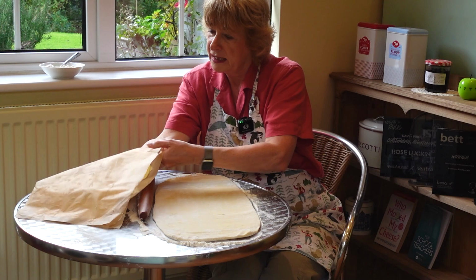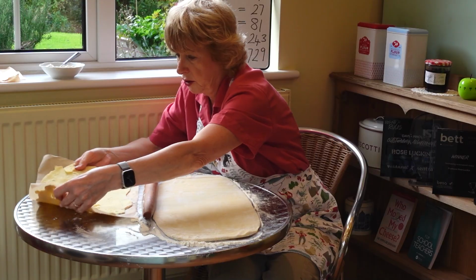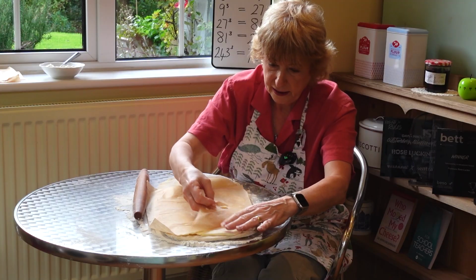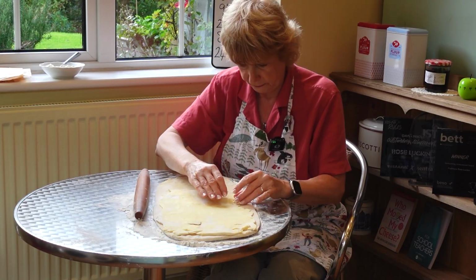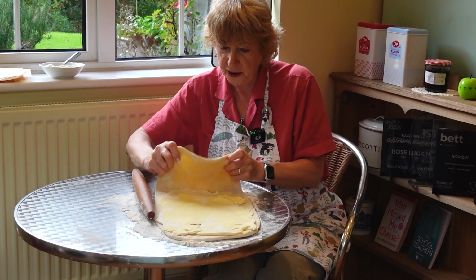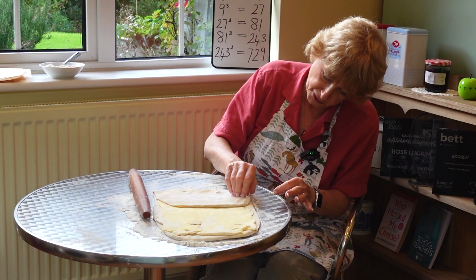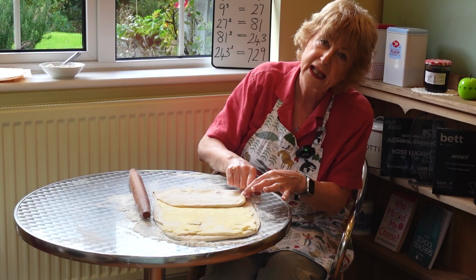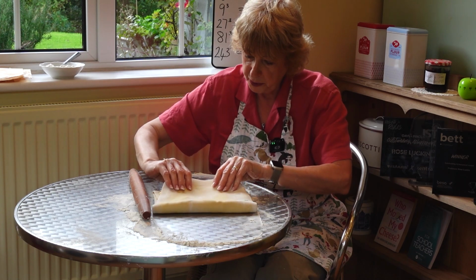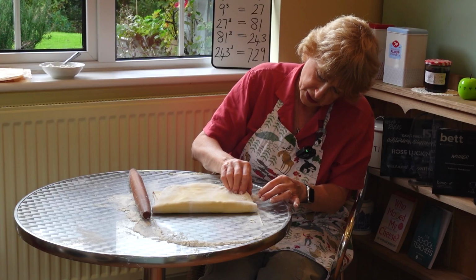And now we want to take our chilled butter, place it on the top 2/3 of the dough, making sure that it's not perfect, but we'll be fine. And then we fold over the bottom third of the dough to the butter. So now we've got 3 layers. We've got a layer of dough, a layer of butter, and a layer of dough. And now we're going to fold over top to bottom, so that now we've got dough, butter, dough, butter, dough.